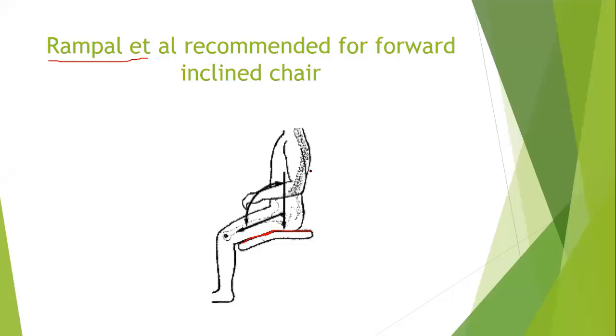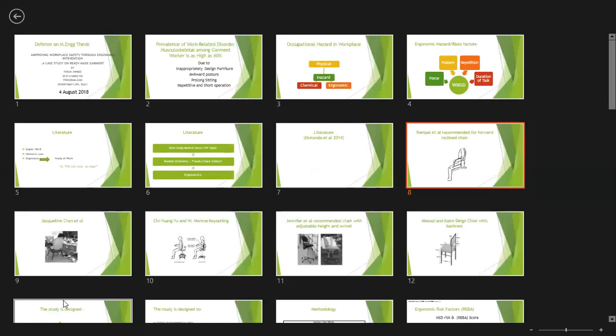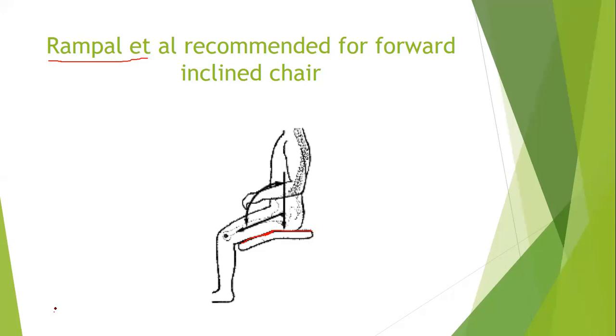I had to do a lot of work to prepare the paper, because so many experts and researchers did their research, and they tried to identify the problem and solve the problem. Rumpel, a researcher, recommended a forward inclined chair. As per his recommendation, if the worker uses this type of chair, the worker will face fewer difficulties in doing his or her work.